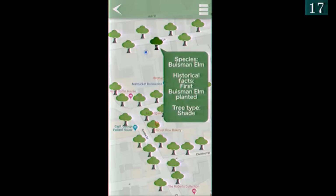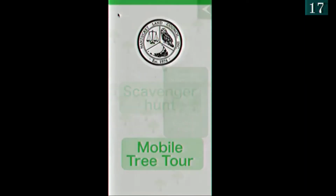So this is the mobile tree tour. Instead of it being game based, you just see all of the trees. You can click on one of them and information will pull up about that specific tree, for example, that one was the first Boisman elm planted, etc. So that is the basic run through of the prototype that we have.